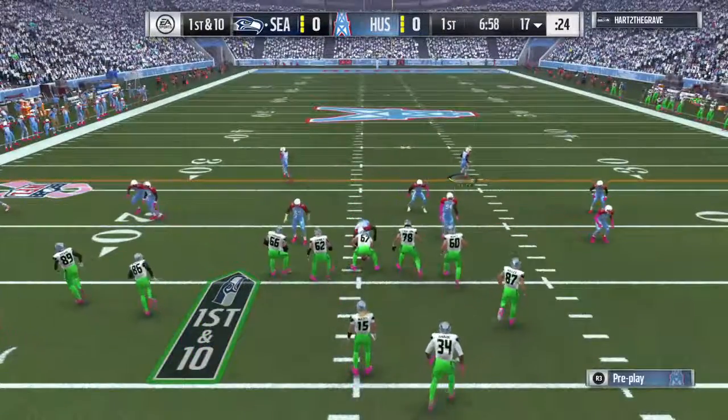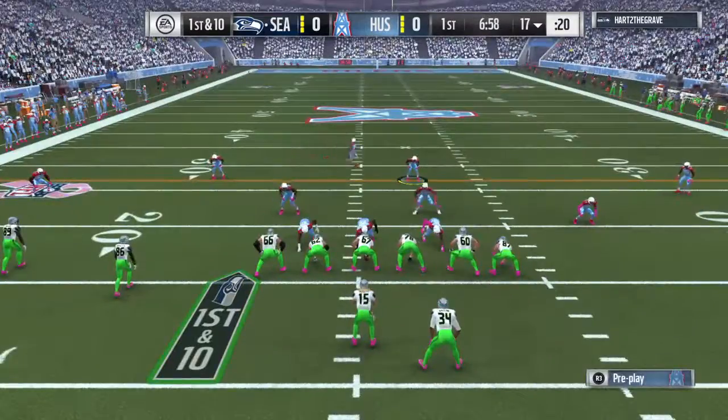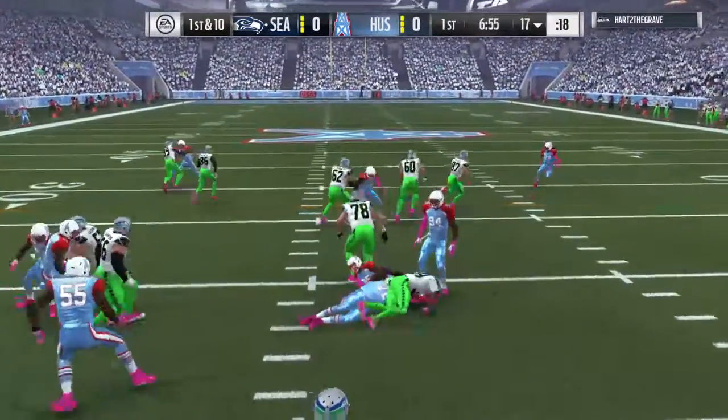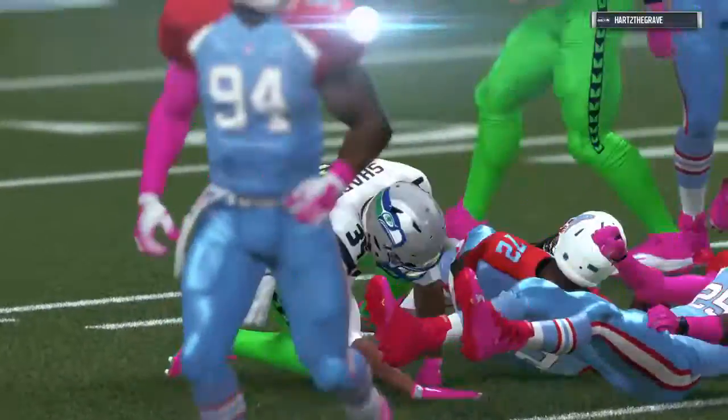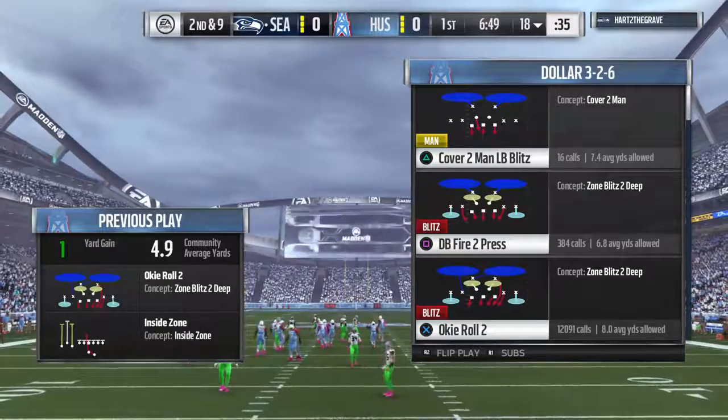And the D-line pinching together must be expecting the run. They'll run it now out of the gun. And he'll take this up only to about his 18-yard line. Credit him with a 1-yard gain there to make it 2nd and 9.